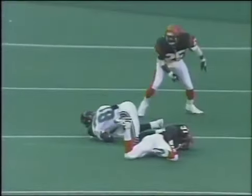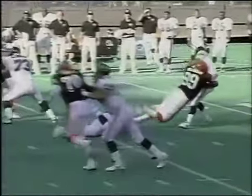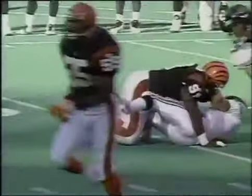And look at Williams with a tap on the ball. Jones coming across the top. Bracy Walker underneath. Here's another look at Big Daddy. You see him start from the right, fold around to the inside, and hit Brunell just as he releases the football.